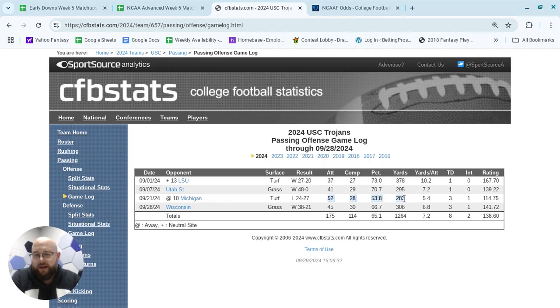This is the type of game here against Michigan where if this is how they come out and they're going to have to throw the ball 50-plus times, they're going to lose. I mean, I don't even want to say they won't cover the spread. They could lose. They will lose. If they have to throw the ball 52 times against Minnesota, in Minnesota, mind you, that's not going to be a good look. 5.4 yards per attempt is not going to cut it. You're going to have to do better than that.